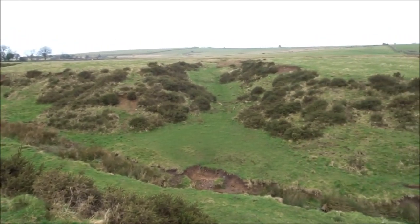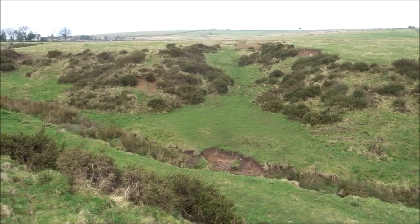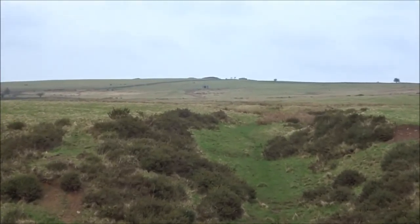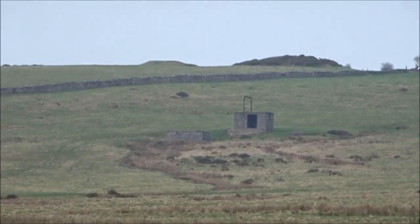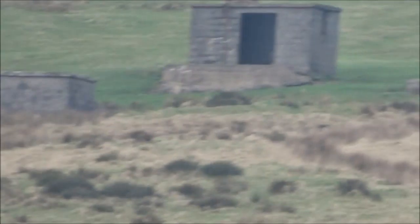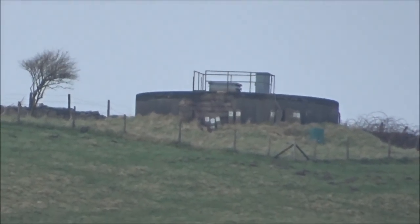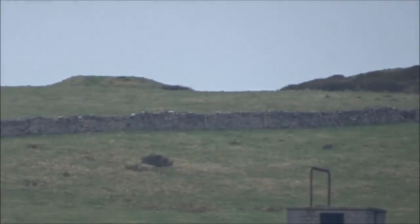When I put the video together with photos and everything, I'll put some captions in. Let's just have a look up there again. Yeah, there's like a little hut there. I don't really know what that is. It's for cows, or it's a pump. It could be a water pumping station. And there's another one that has got something to do with that as well. And I've stood on that mound there, that barrow.